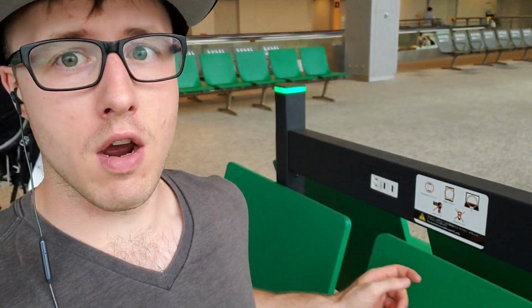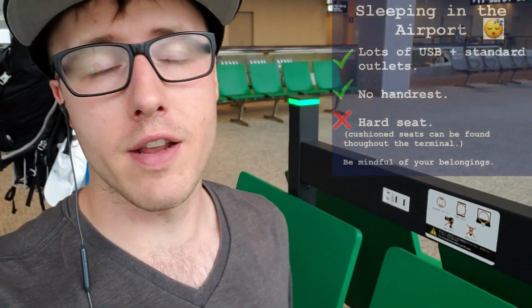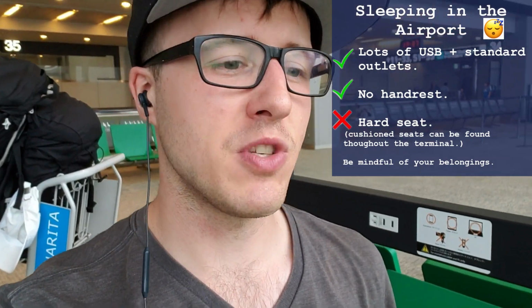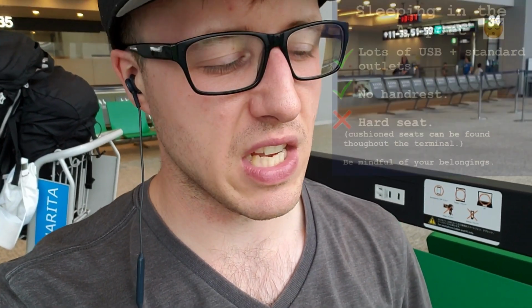So I'm just at the gate right now, and just like Haneda, they have the seats with the USB and outlets over there, which is really good. But one thing I want to point out is that these seats are hard, right? So if you have a layover and you want to sleep a little bit, it could be a little uncomfortable. So it might be a good idea to search for maybe a seat with some cushions. But they also don't have the armrests, which makes it ideal for sleeping.